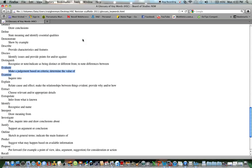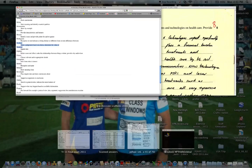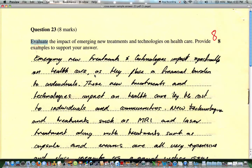It's going to be to make a judgment based on criteria to determine the value of. So we need to make a judgment about the use of what the question's asking us. So it's make a judgment about the impact of emerging new treatments. So that's what we're looking at here. What's the judgment of the impact that new emerging treatments and technologies are having on healthcare?